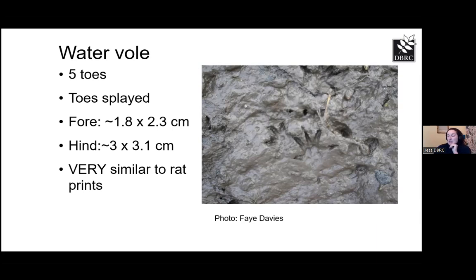So you can see again, it's got quite a similar shape, these really splayed 5 toes, and you've got the kind of 3 pointing up and 2 pointing out to the sides, which is unfortunately very similar to rat prints. And they differ slightly in size, but we're talking a couple of millimetres, which this is a fantastically clear print. Most of the prints you get do not look as nice as this.